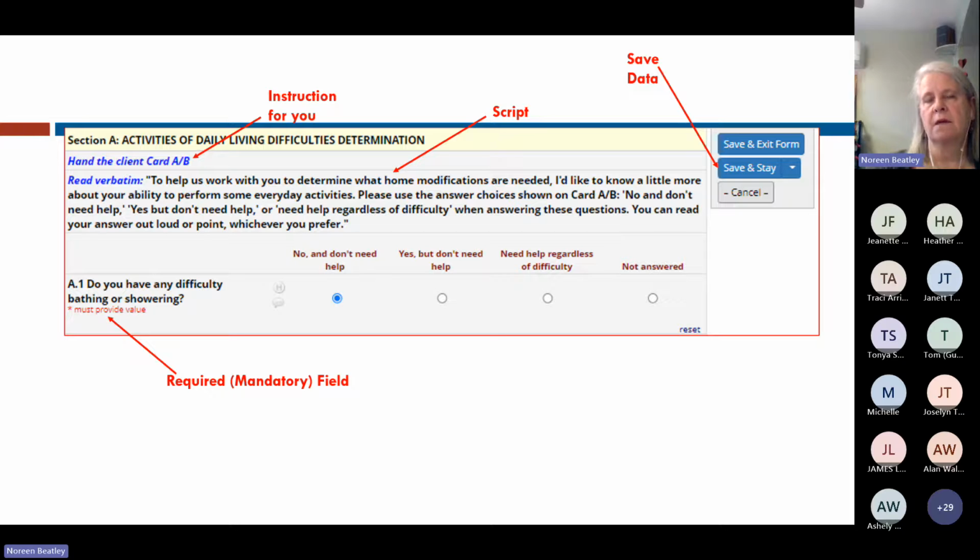The saved data is going to be in the upper right-hand corner. I'm going to show you how that works shortly. You're going to see a lot of these required. Anything in red, you must provide a value. And REDCap's going to tell you when you don't provide a value. So just so you know.